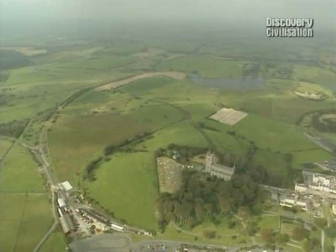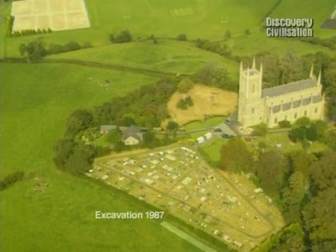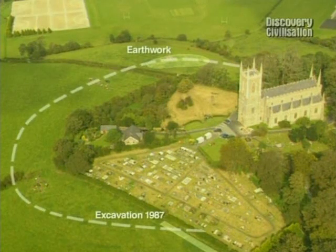Nick Brannan found remains of an early Christian ditch in an excavation carried out here in 1987. Could it be that Stuart and Carenza have spotted more of the same ditch continuing on the other side of the hill?